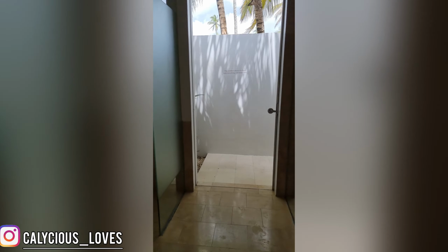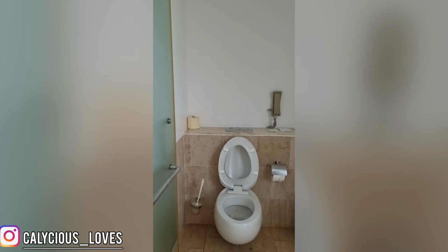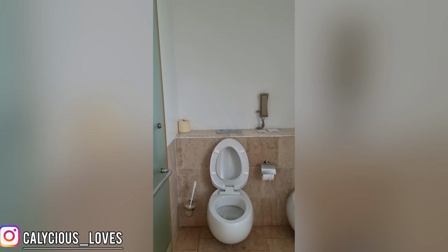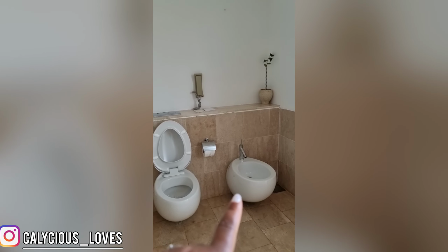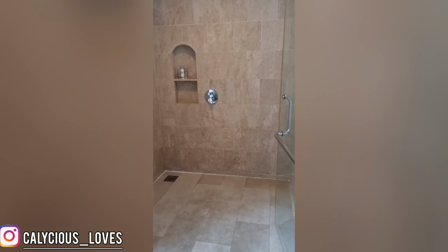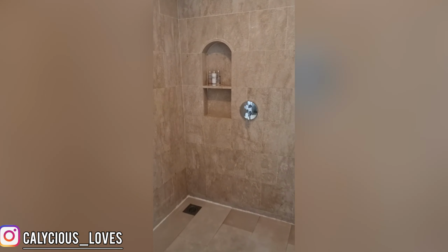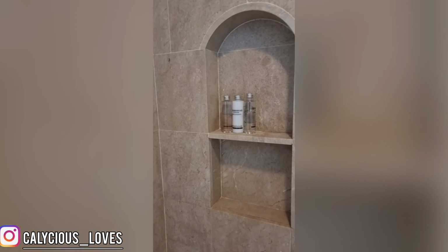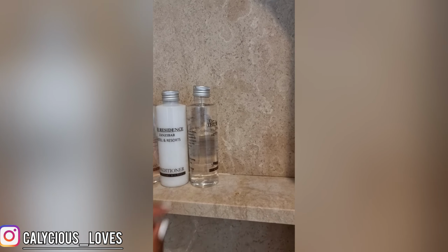Then here we come to the bathroom. We've got the toilet there. That's massive. You know, Tanzania has a high population of Muslims, so you will always get that in the hotels, you know, to wash yourself after. And here is the shower, massive, right? Can I just say, I hate it when I go to hotels and you've got a tiny shower gel. Like, come on.